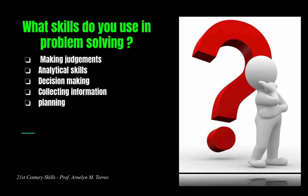Now, I also would like to ask you, what skills do you use in problem solving? So how do you solve it? Now, what skills do you use in solving the problem? What is suggested here is you're making judgments, or you're using your analytical skill, or your decision making, or you learn how to collect information, or you plan. I don't have an instant answer for you at the moment, but I have enumerated the different skills that might help you in solving a problem.